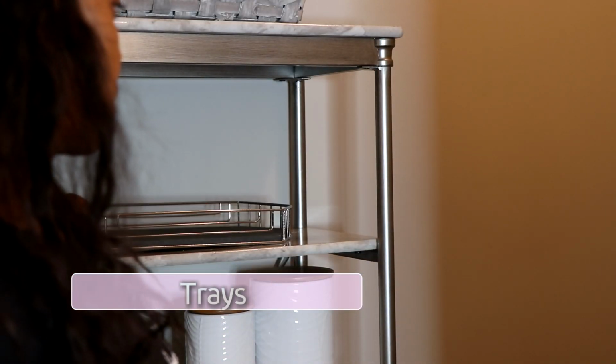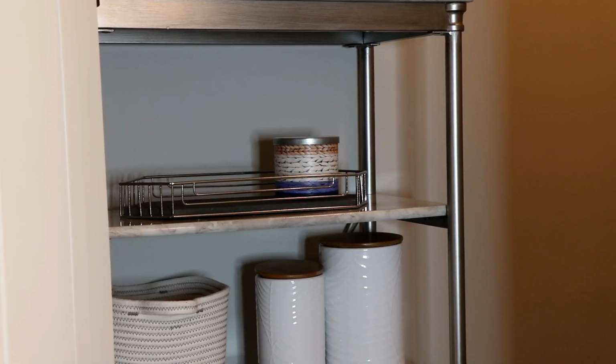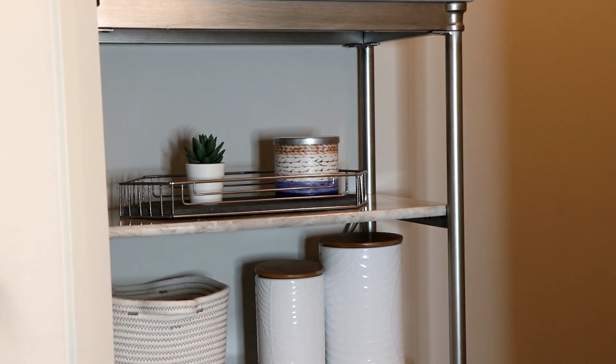Trays are also an easy way to store items on. You can use trays for anything. You can store almost anything on them. I have lots of trays in every room of my house. You can put candles on them. You can put plants on them. You could store towels on them. You could store bins on them. You could store so many things on trays.